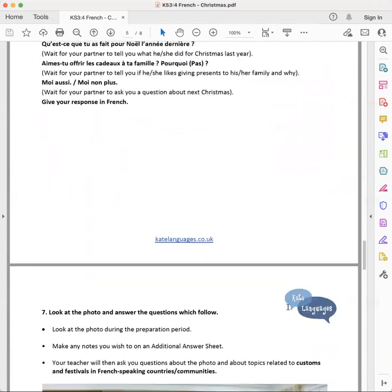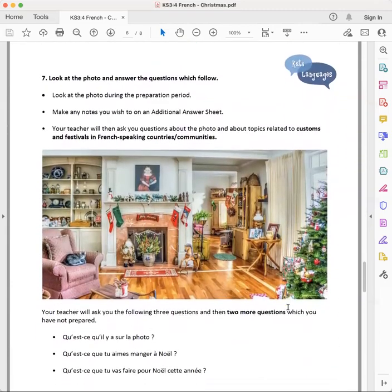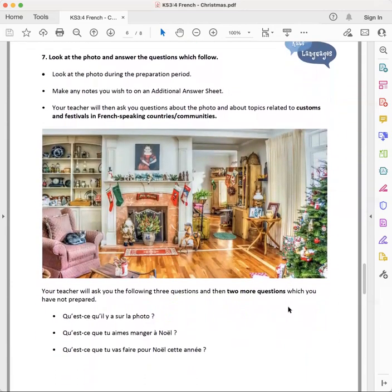All right, and then again, I'm just going to skip to page 6. So again, this is a speaking task, and this is a bit more open-ended again as well. So qu'est-ce qu'il y a sur la photo? What is there on the photo? You can describe. There's lots of things here. Again, just be aware that some of these things aren't particularly French, but it's a good opportunity to talk about how things are different in different countries.